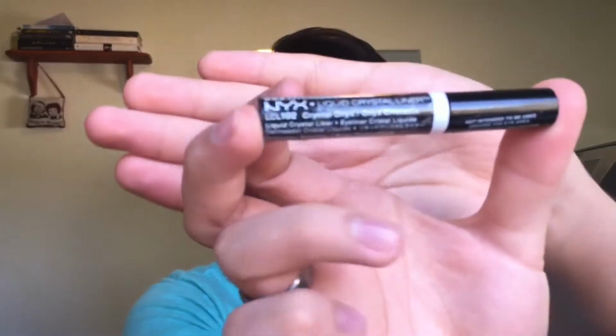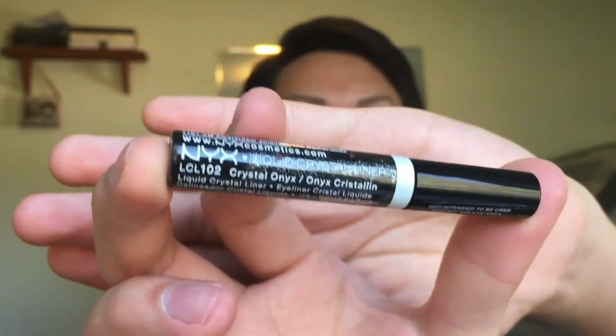And this one I bought, and I don't use it a lot. I'll use it during special occasions, but it is the NYX Liquid Crystals in Crystal Onyx, the liquid eyeliner. I'm actually going to do a swatch of this one for you guys if I can get it mixed up really quick. I actually do really like this. I just don't wear it a lot. There's nothing wrong with it. I just don't use it a lot.